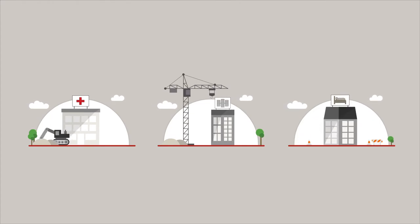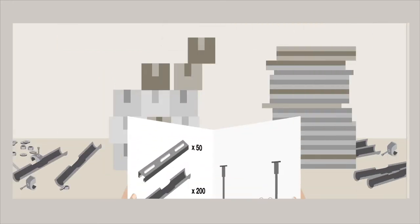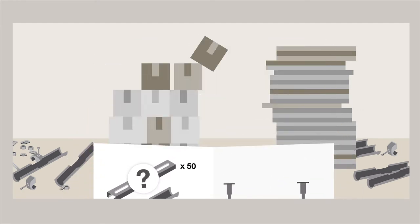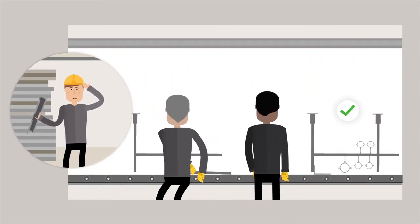Well, when fabrication happens on site, there are always uncertainties to be taken into account. Missing elements and the complexity of the installation process can become an issue. This results in inconsistencies and inefficient installation processes. Using lean construction, you can improve the situation.